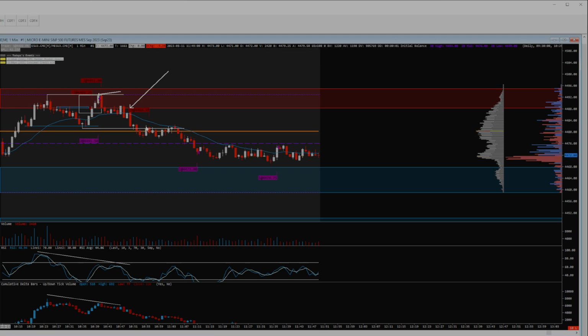Again, I'm, how do we say, qualifying these entries, the retest, based on my delta chart that I showed you just earlier. So again, rejection, sold one more into there, so I'm now up to 3 MES contracts. Okay, we push up a little bit higher. I don't want to re-add.